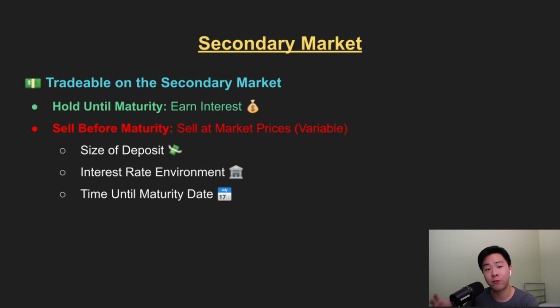However, if you sell before maturity date, the value of your brokered CD will fluctuate depending on the size of the deposit, the interest rate environment, and the time until maturity date. So while there's not a 3-month penalty if you need to sell your CD before it matures, you may not like the market prices of your brokered CD on the secondary market either. So keep that in mind. And now that we understand the basics of a brokered CD, let's actually walk through what are the advantages and some disadvantages, especially when compared to traditional bank CDs.